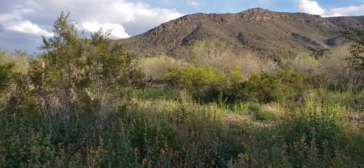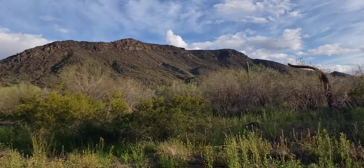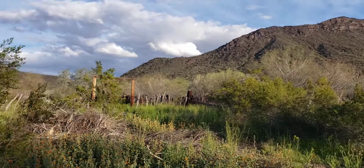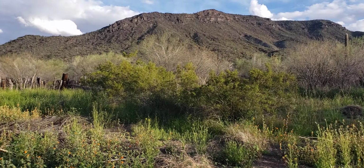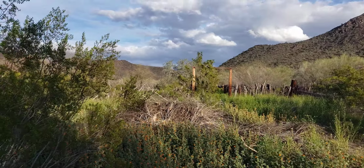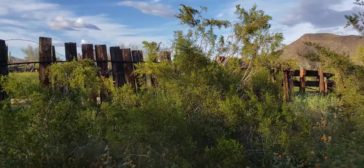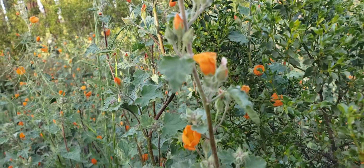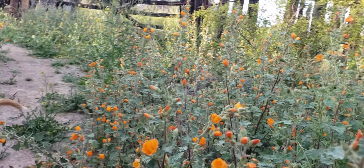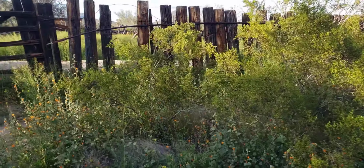Not sure what's back here. Other than, oh yeah, so just old fences. This is more critter confinement areas. Pretty neat, but would you look at all these flowers everywhere? And the snuffle-luff-a-dog.